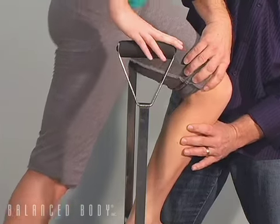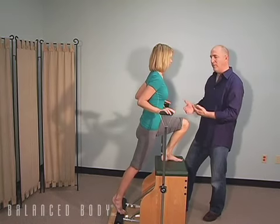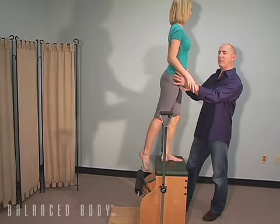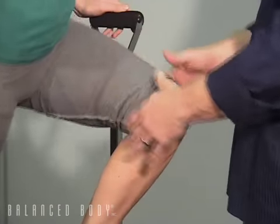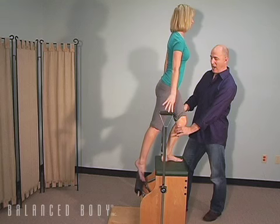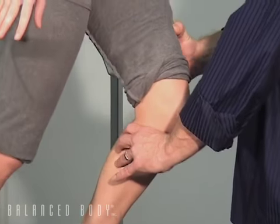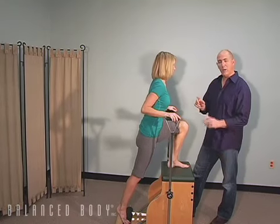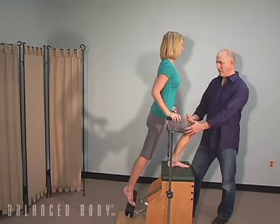from an ACL reconstruction. As we advance this, we can make sure that knee's coming forward now. I'm going to have her come all the way up, transfer that weight onto the leg, and then back down through. That's right, she just made the correction. And again, come on up. Feel that tibia spiral out as you shift that weight. Good. And then back down, femur spirals out, tibia spirals in. Very important point. Now we're going to move on to mountain climber, which is a great strengthening exercise for stabilization.